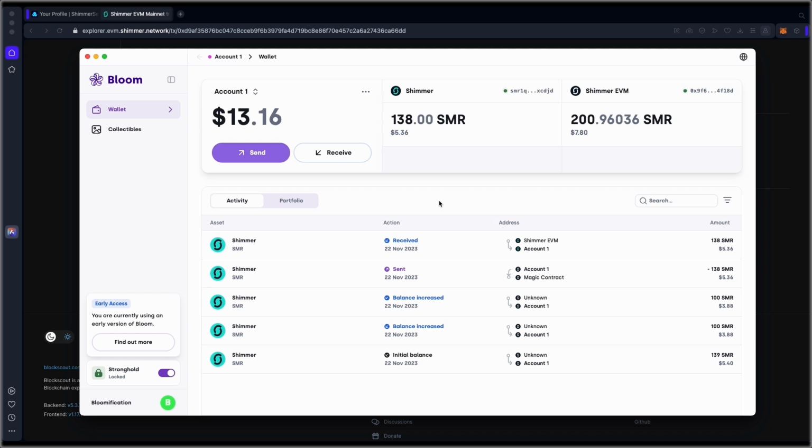Hey, I'm not telling you what to do. This is not financial advice, but it's a suggestion, is to just test it out. Get some of your Shimmer, send it over to the Shimmer EVM. And unfortunately, we still have that extra step with the Metamask to connect to sites like Shimmer C. But yeah, that's where we sit for now.